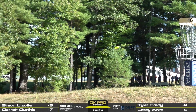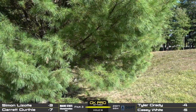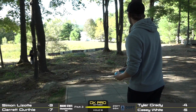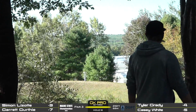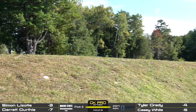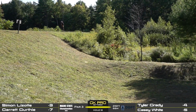And he knows it right out of his hand. He did not commit to that shot. That's going to roll down the backside as well. And that's just going to be a layup from there. Simon goes a more understable disc on hyzer, and he threw that way up in the air, and same fate as Garrett, that roll away.